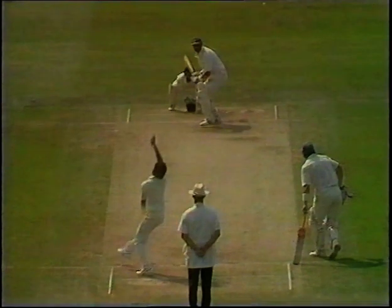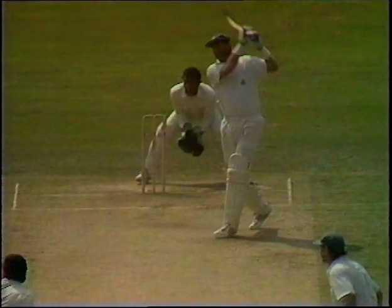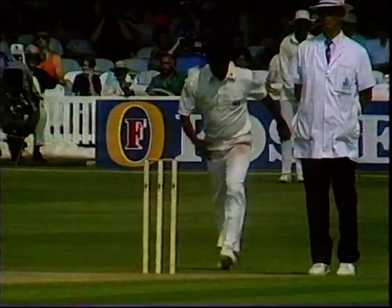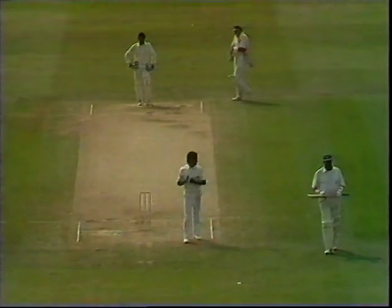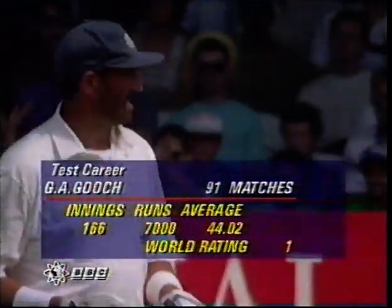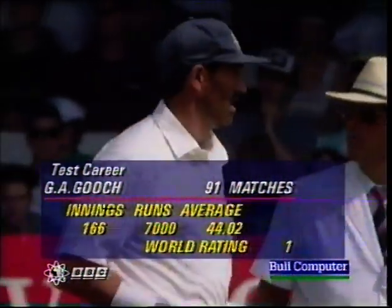I think Gooch seems to predetermine where he wants to hit the ball. On this occasion he came down, made room for himself and hit through the offside. And that is 7,000 runs in Test cricket for Graham Gooch. He becomes the 13th batsman in the history of the game to do it. And in doing so, that takes him past Bradman.